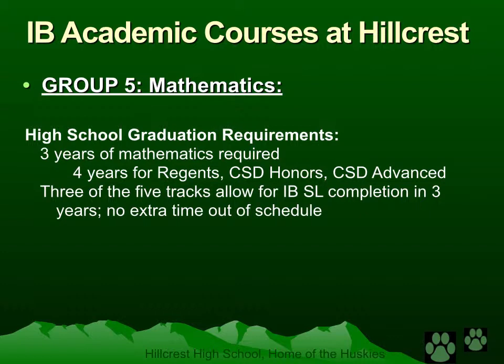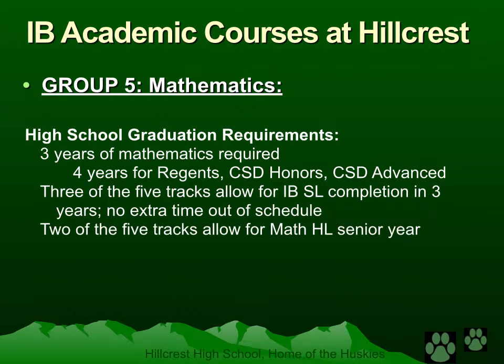If a student wants to continue math senior year, they can choose to continue in the IB track or continue with an additional AP Math course. If a student wants to complete IB higher level mathematics, 2 of the 5 tracks have that option during the senior year.